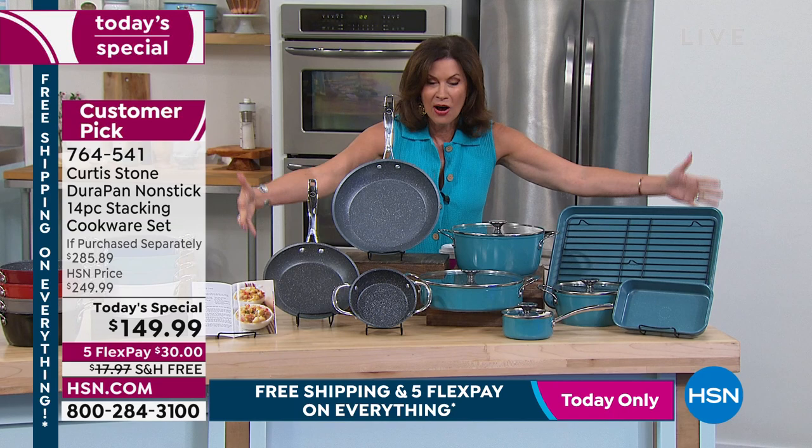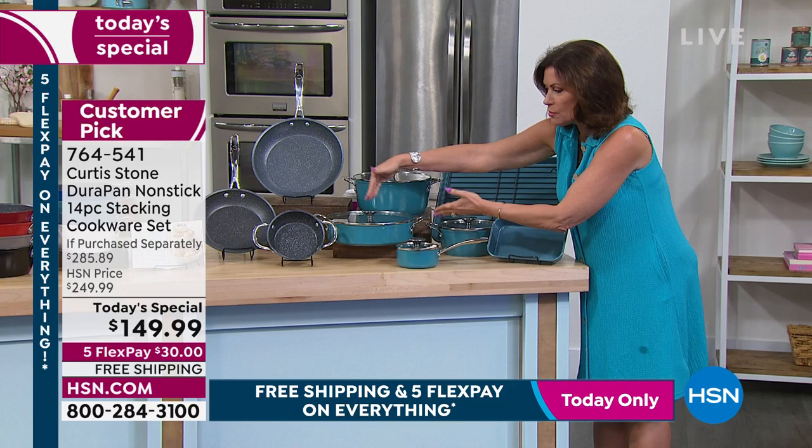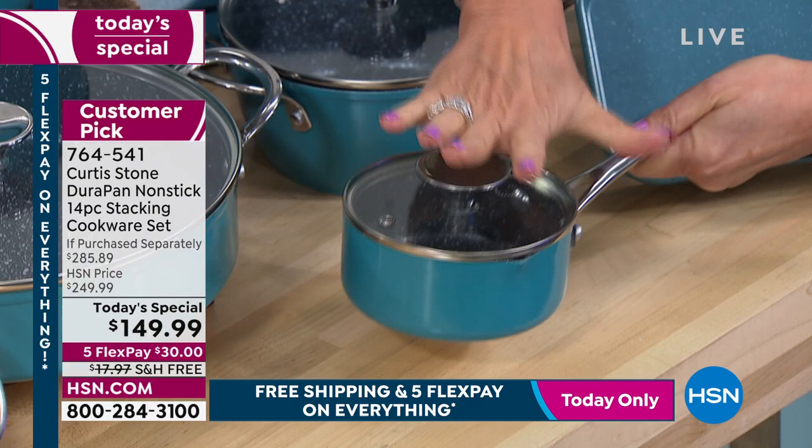So here's the thing. You're going to get all the pots you need, and you're going to get a combination with the buffet handles that makes it so much easier on the stovetop to save space and to store. And then you're also going to get some of your regular traditional handles as well, so that you can handle the pots better. You get the half quart right here. Look at even the pour spouts on here. I bet you use this all the time. It's going to be your new favorite.